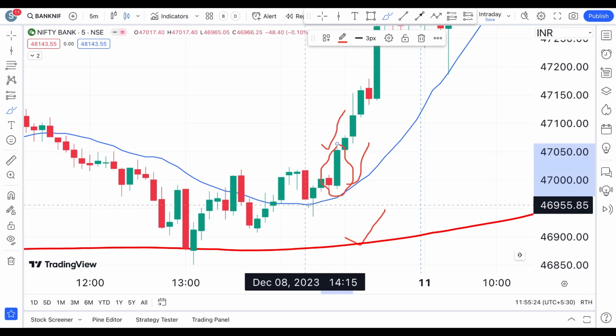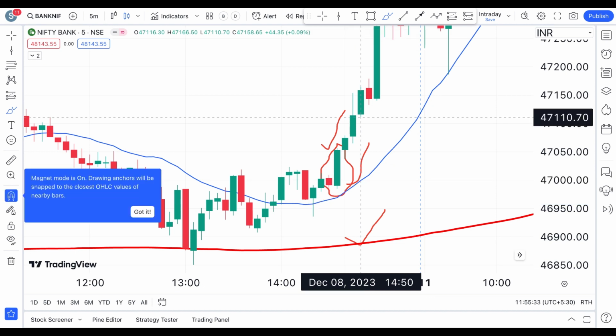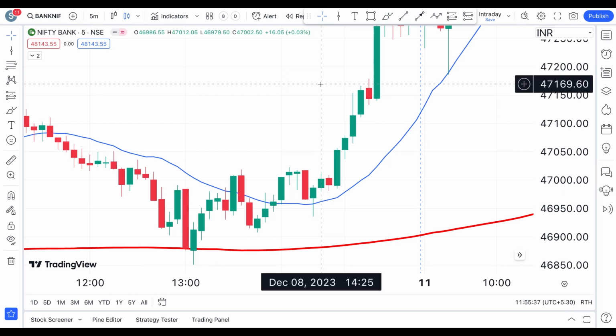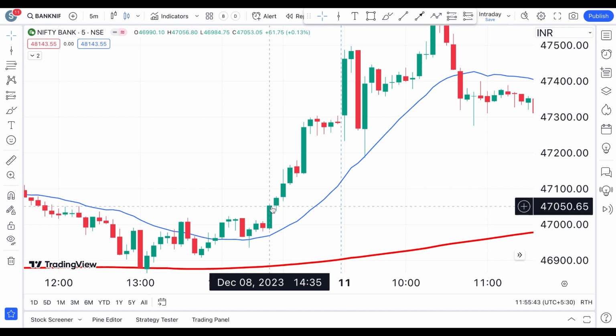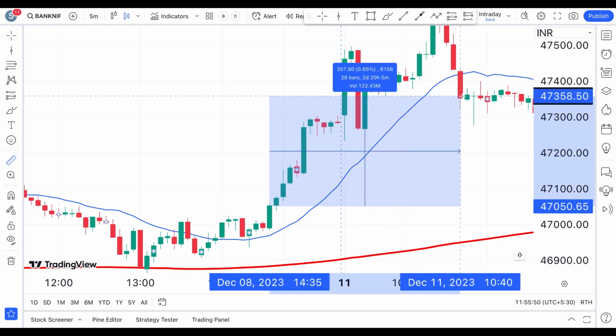From this point, if you notice, from here you can see that this moving average has started rising. Let's see how much of this has resulted in this trade. See here it has given an exit. Till the day's close you have seen 230 points, and till the next day you have seen 307 points.